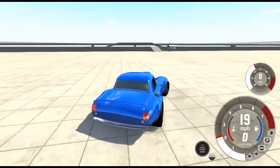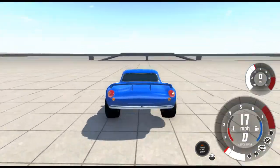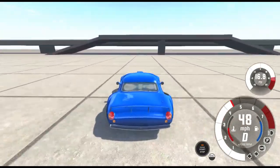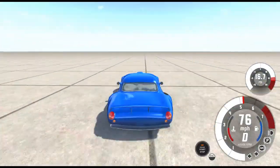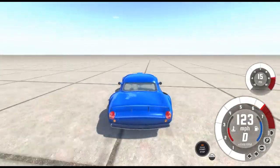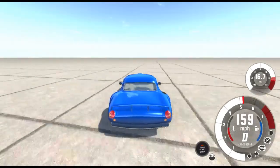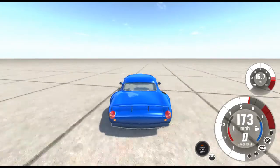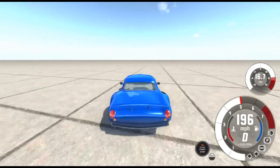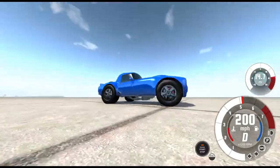Just because they slip easily. They get wheel spin so easily because their power is so instantaneous. You can do 0-60 in like, I don't know, 2 or 3 seconds. You can see how much. Now it's getting like, not normal, but it's getting like, and it hits 200.